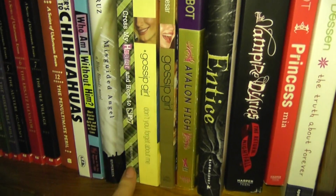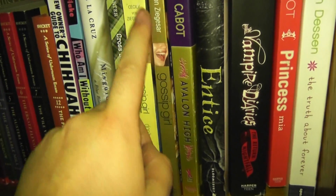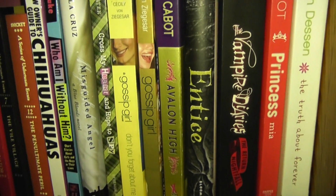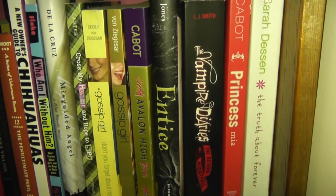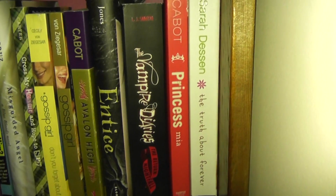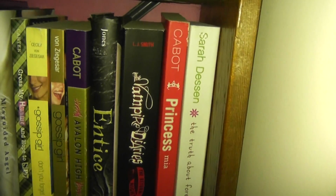Gossip Girl, Don't You Forget About Me. This one is in a lot worse condition than the other one. Another original Gossip Girl, even though I have two of them. Here's an Avalon High, and I thought I didn't have it because the cover of the other one isn't gold, it's pink. It was one of the first ones that you saw. Another Entice, and this one's in worse condition. Another Vampire Diaries, which apparently I have a lot of extra doubles of. Princess Mia. And then Sarah Dessen, The Truth About Forever. The reason I don't have this one up on my main shelf is because my sister has it in her room, and that one's in worse condition than the one she has.